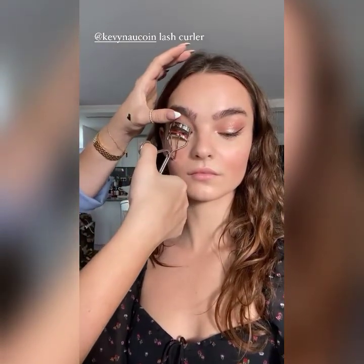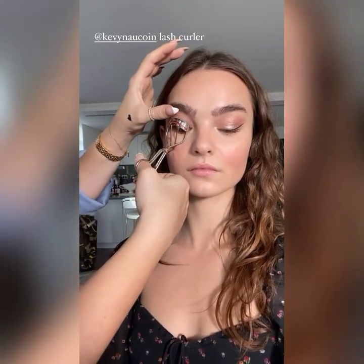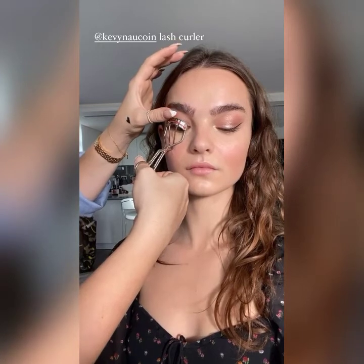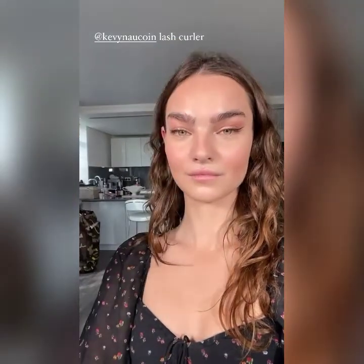Ella's got such beautiful lashes that I'm not going to apply any falsies today. We're just going to work with her natural lashes, starting by curling them just to make sure that we get the most lift. Does that feel okay? Yeah. And then I'm going to apply mascara afterwards.